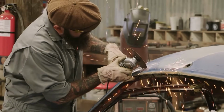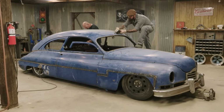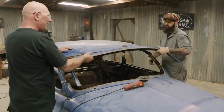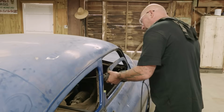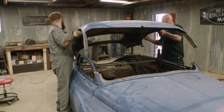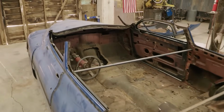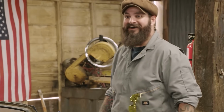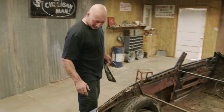Just trying not to show Tom my nervous side. So I'm just playing comedian, you know? Just keeping everything lighthearted and like, yeah, man, we got this. We're in deep. Last thing is the B pillar, then she's free. That's a convertible, baby. This is wild and crazy what we've done. This ain't mild custom garage, man. We're going all the way.